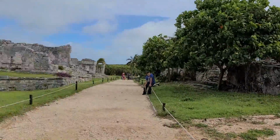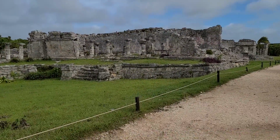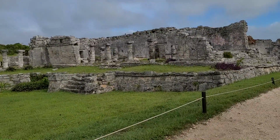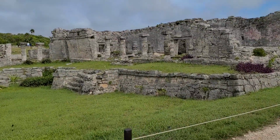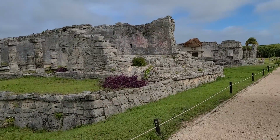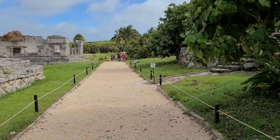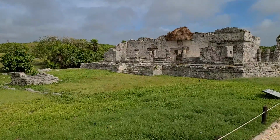So if you want to get some weird story about Sagittarius, which did not exist here, this was about Venus here, not Sagittarius. This was about Venus. Yeah, you're a Sagittarius. But this temple, this whole complex, is to Venus. You can still see the symbol on the building.